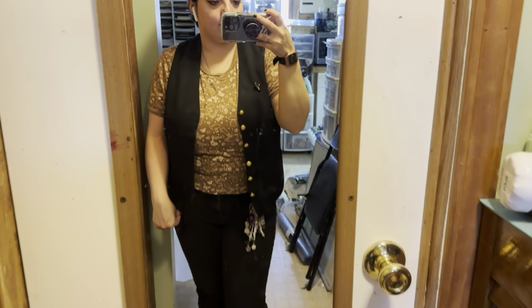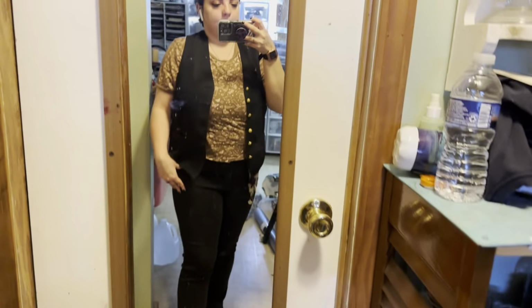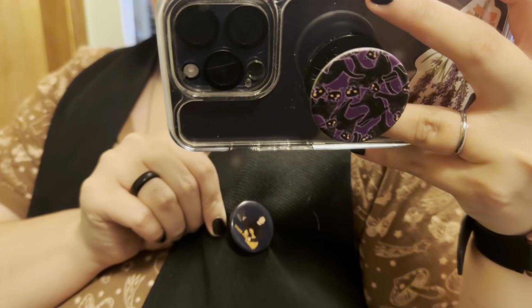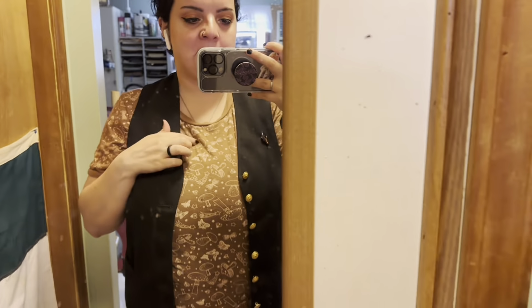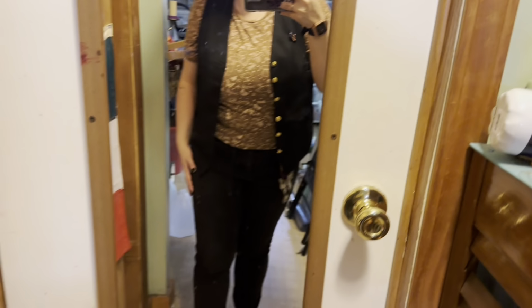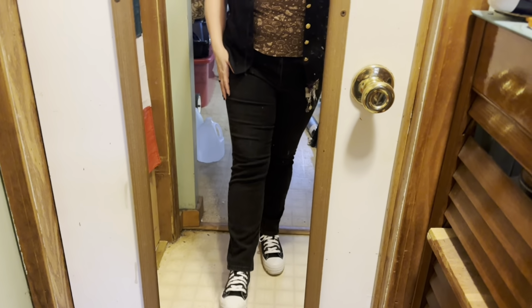Here's my outfit of the day. This is from Goodwill. The pin I designed. The shirt's from Walmart. The undershirt's from Walmart. Like I said, the jeans are from Old Navy. The shoes are from Walmart. Now I guess the next step would be eating and loading the car. So that's what we're gonna do.